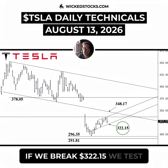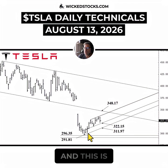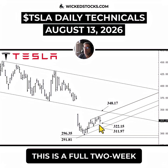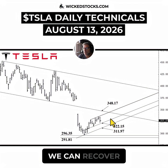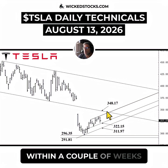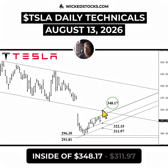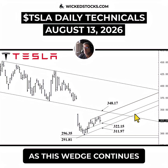If we break 322.15, we test the sister formation at 311.97. And this is more significant. This is a full 2-week channel bottom, can contain weekly selling pressures, and from here we can recover to this 348.17 descending channel bottom within a couple of weeks. We could trade inside of 348.17, 311.97 for the next couple of weeks as this wedge continues to narrow.